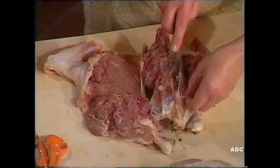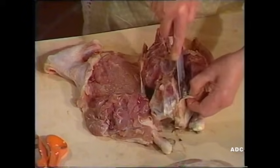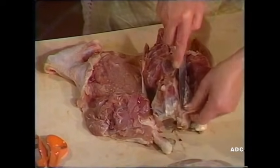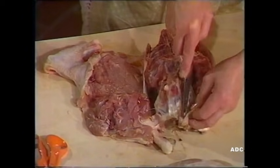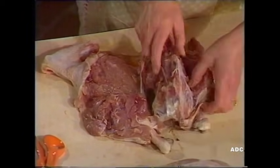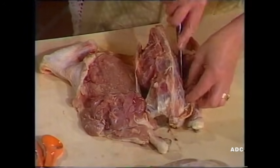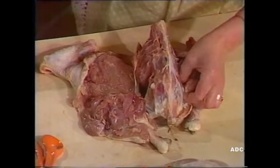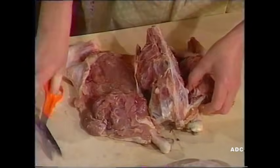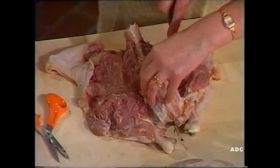I've got another little knife that I use, a little stainless steel one with a round end, which I use as I get nearer the breastbone where the meat is very thin and the skin is thin as well. So pull that down. I'm just coming down to this joint and poke my fingers in so that I feel where this joint is. And take the scissors and give it a real good, that's it. That's pulled again, and I'm getting down towards the breastbone.